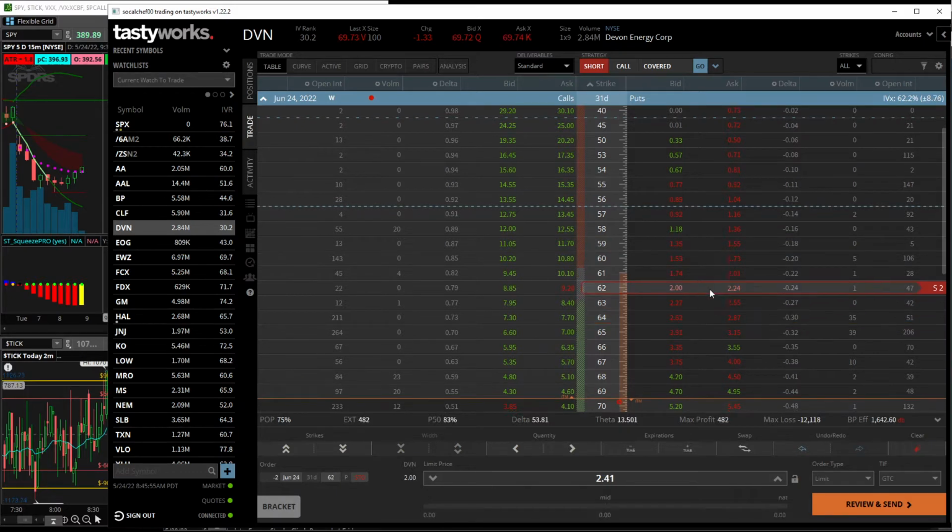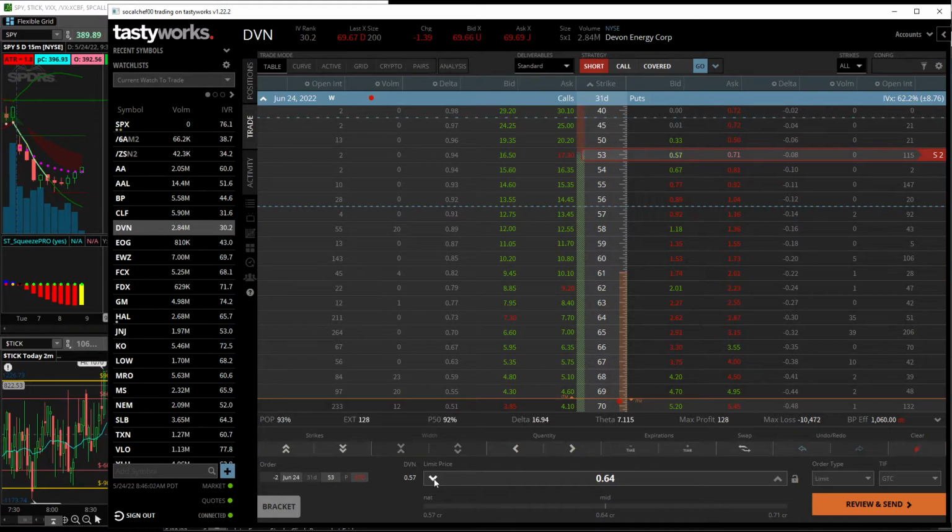So like I said, the first one, the 53s, you can see that there's no volume there. Spreads are a little wide, but this will be something I'm comfortable with, say 60 cents. So I'll drop it below the mid price with 2 contracts, see if I get the fill. It's a grand for about $120 and over a 90 pop on this one. You're almost $10 past the expected move.